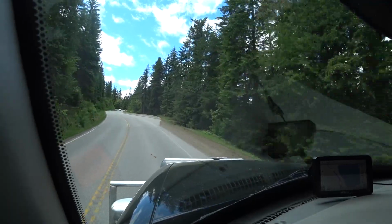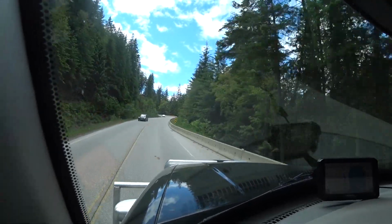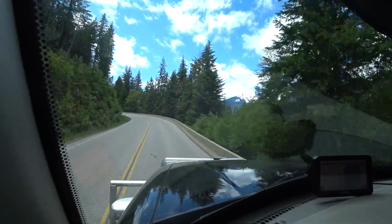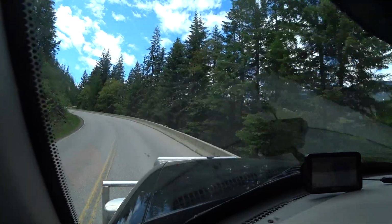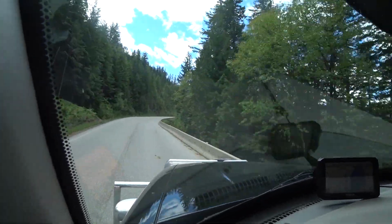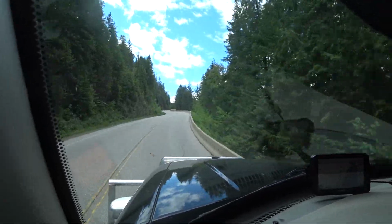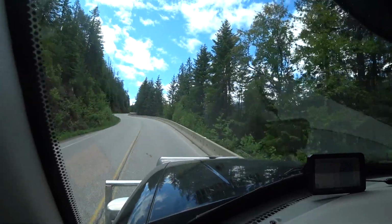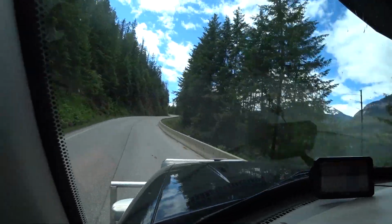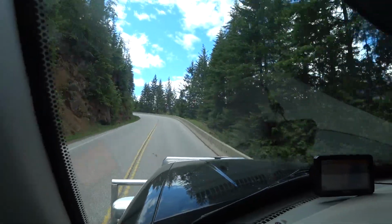Now I've got a nice stable load right on the front here. It's just beautiful. I feel like I could carve these corners if I wanted to. Come around these at a speed if I really wanted to. Could do it safely, but we'll stick around the speed limit.